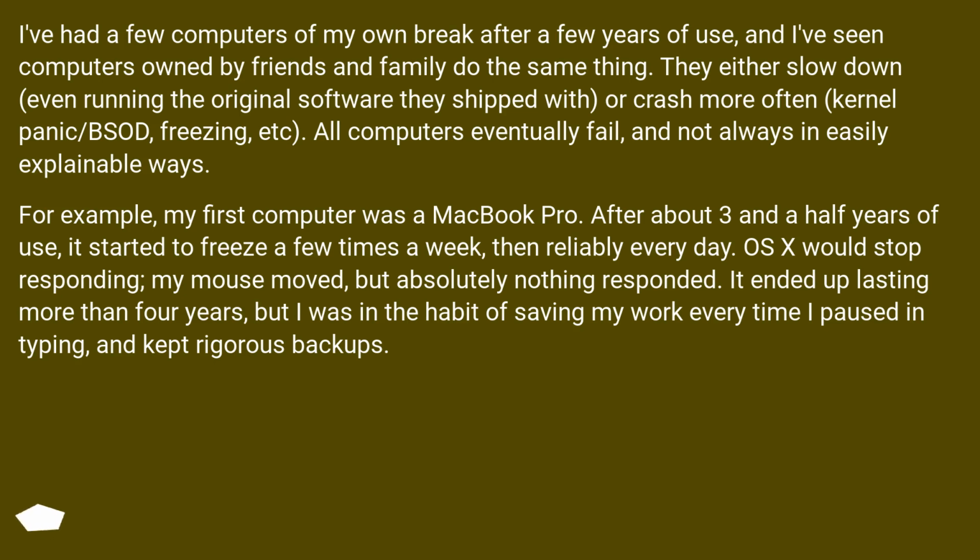For example, my first computer was a MacBook Pro. After about 3.5 years of use, it started to freeze a few times a week, then reliably every day. OS X would stop responding; my mouse moved, but absolutely nothing responded. It ended up lasting more than 4 years, but I was in the habit of saving my work every time I paused in typing, and kept rigorous backups.